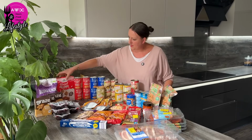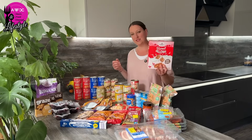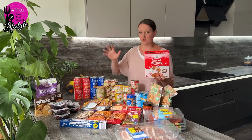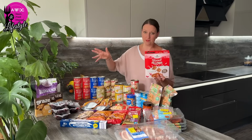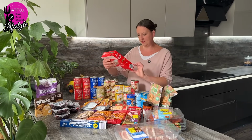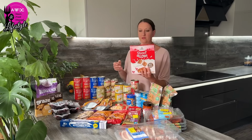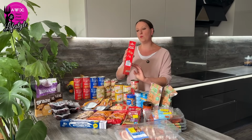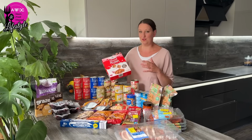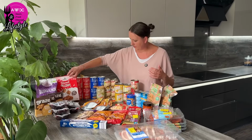Then I also picked up one of these. It is an occasional treat for the little one. And again, even for the Prepper Pantry, you've got to think of the other members of the family, for emergencies and for treats as well. So this one here is a little chocolate pillows cereal type thing, and they are £1.39. Again, those used to be 99p, so they've gone up quite a bit.